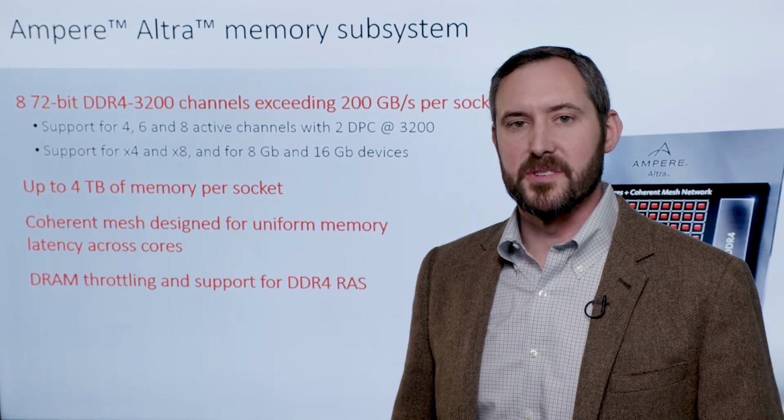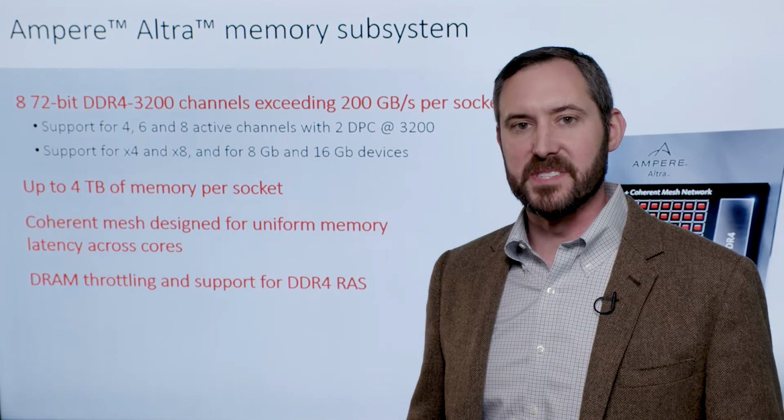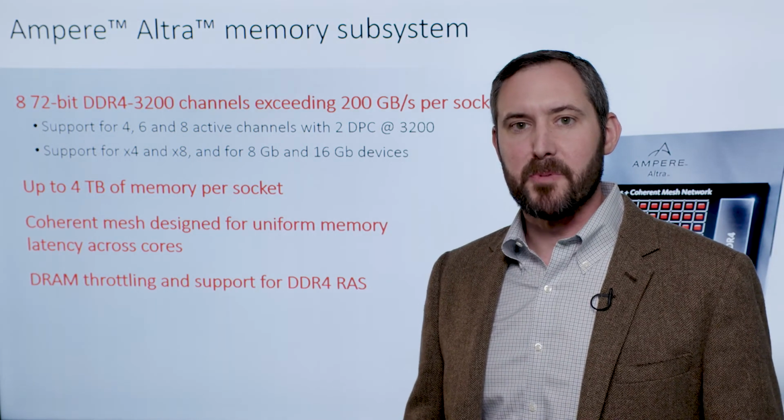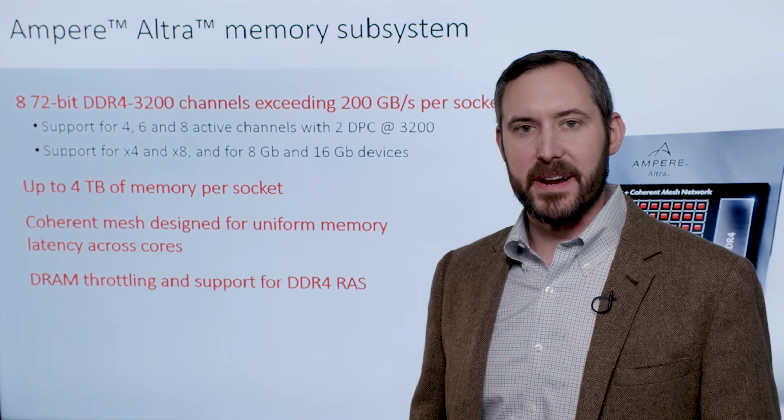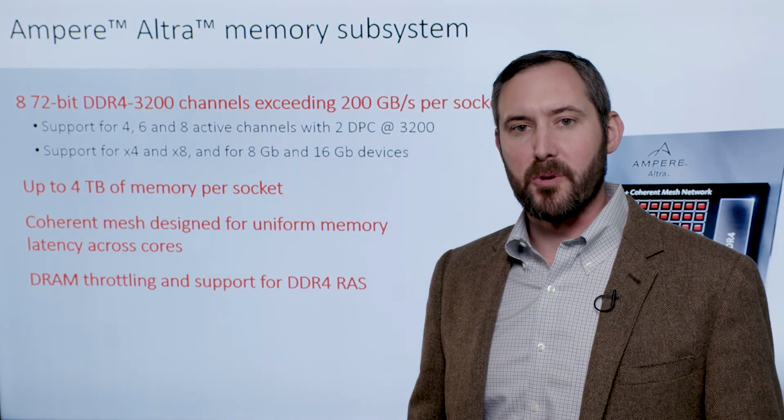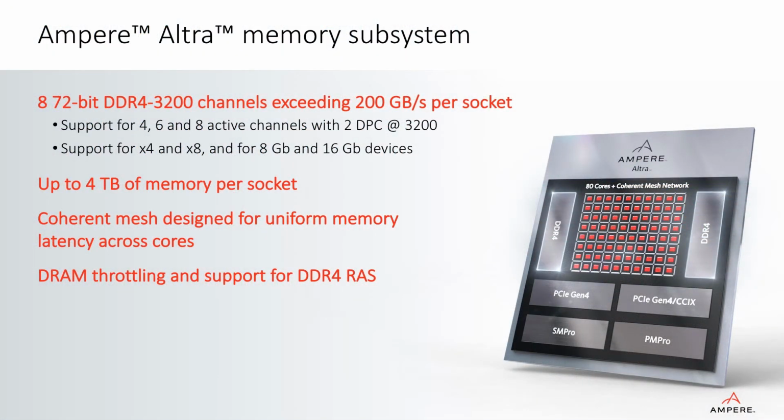The Ampere Altra processor also has an optimized memory subsystem. The processor supports 8 memory channels of DDR4 memory at 3200 megahertz. It also supports 2 DIMMs per channel, also at that maximum 3200 megahertz speed. This allows us to provide the maximum possible memory bandwidth to feed the 80 cores in our processor. We also support a total of 4 terabytes of memory in a single socket system or 8 terabytes of memory in a dual socket system.